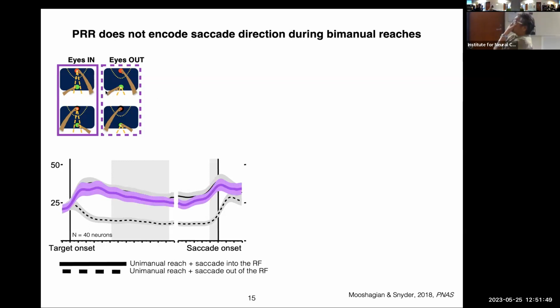Well, when they saccade into the field, so this is now when they are making bimanual reaches and can look only one direction at a time, responses begin high and sustained all throughout the delay period. Now what happens when they move their eyes in the other direction? Well, it's pretty clear that there's no effect of the direction of the eyes. Whether they move their eyes into or out of the field, there's the same response.